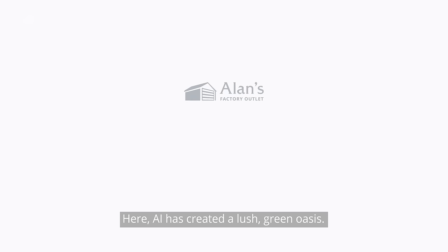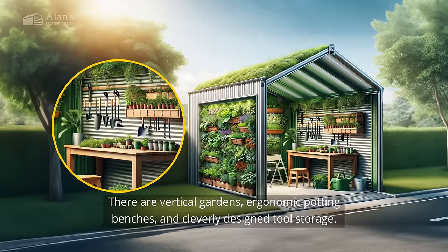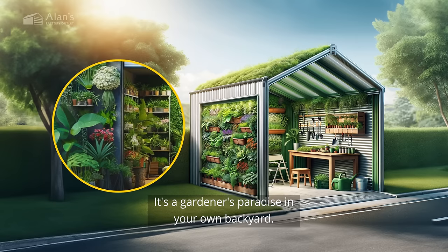Here, AI has created a lush, green oasis. There are vertical gardens, ergonomic potting benches, and cleverly designed tool storage. It's a gardener's paradise in your own backyard.